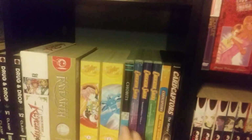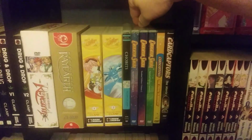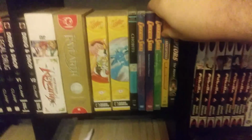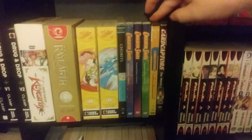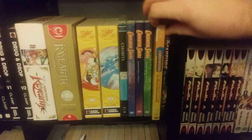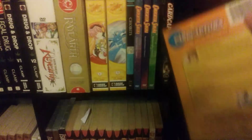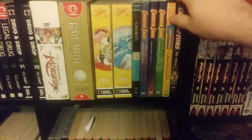And then I got one of my favorites, Cardcaptor Sakura, the complete series, all I think 70-something episodes. Before I had this, it was like my substitute. I had some VHSs, and then I found this at a gas station for $5. I think that's the last part, the Final Judgment. So it's just going to stay in my collection.